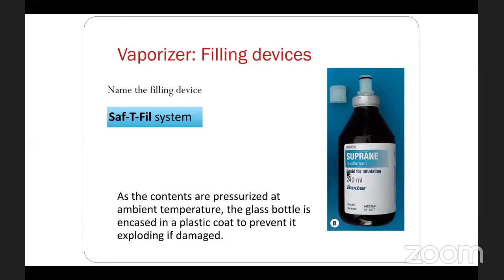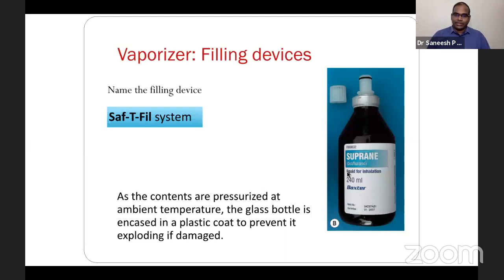One more thing I need to mention about desflurane, because you know the saturated vapor pressure of desflurane is very close to atmospheric pressure. It's almost 666. The moment you open the bottle, everything will get into the vapor state. It's a very volatile liquid. So what they have done is, there is a condenser pressurized at the ambient temperature, because it will go beyond its boiling point.